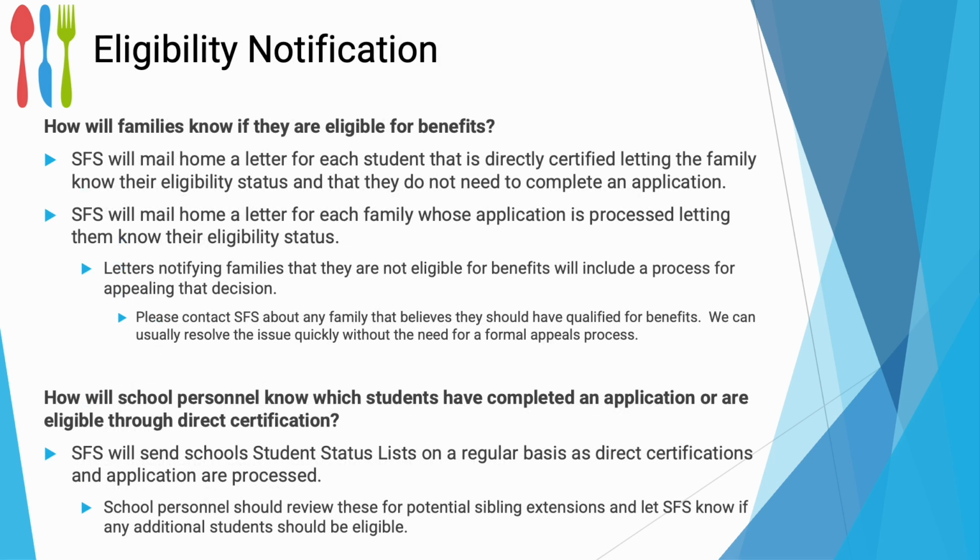Families are going to find out if they're eligible for benefits via a letter that School Food Solutions will generate and mail home. So every student who is directly certified is going to get a letter letting them know that and letting them know they don't need to complete an application. We're also going to mail home a letter for each family who submits an application that we process that lets them know if they qualify for free or reduced, or if they don't qualify.